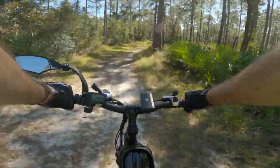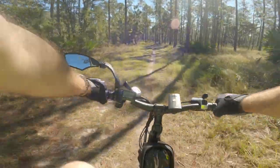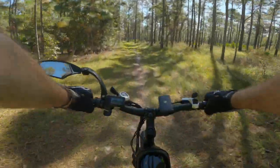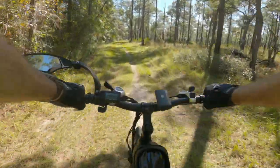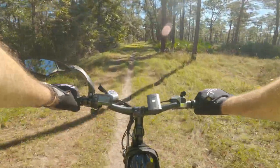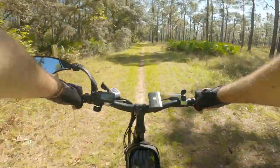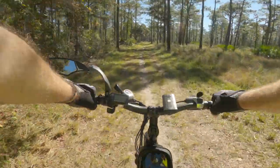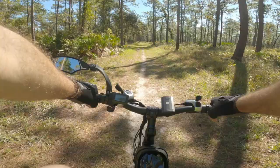Haven't really got into too much loose sand, which is nice. It's always a little bit more difficult to pedal through. It can get a little squirrely riding around on loose sand. But for the most part, these trails are all packed nice. It'd be a nice leisurely ride through the pines and through the oaks.